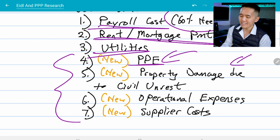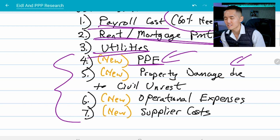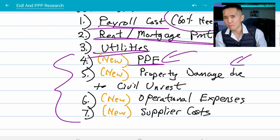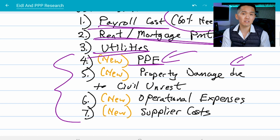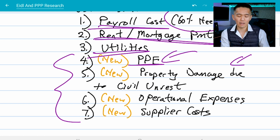Second thing is property damage due to civil unrest. Now, in 2020, unfortunately, we saw a lot of civil unrest, a lot of protests and riots. So if your business was damaged because of this civil unrest, you can use the PPP money to go in and take care of the property damages and repair and provide remedy for that.